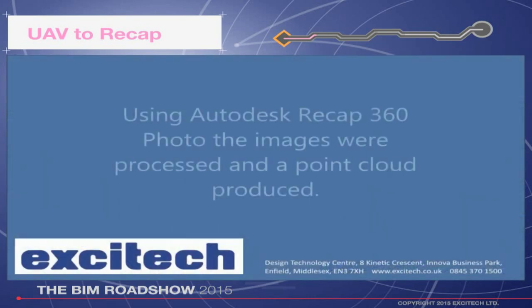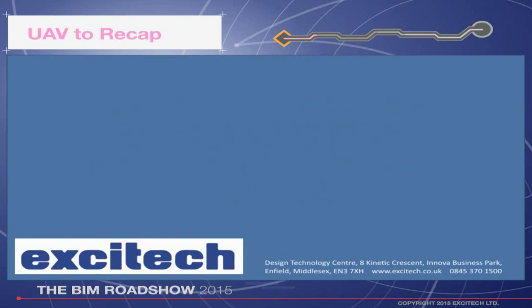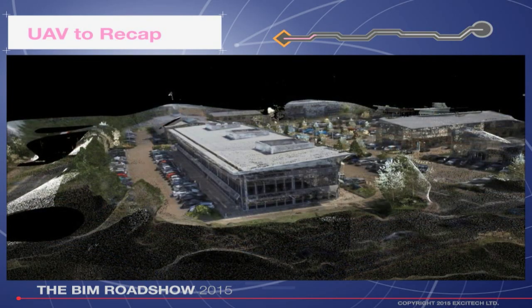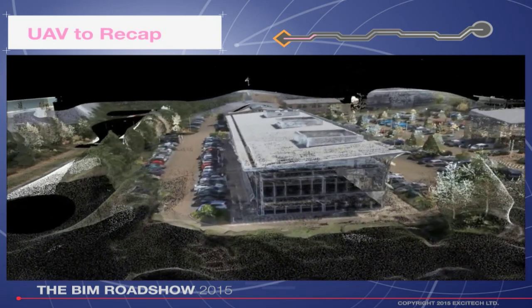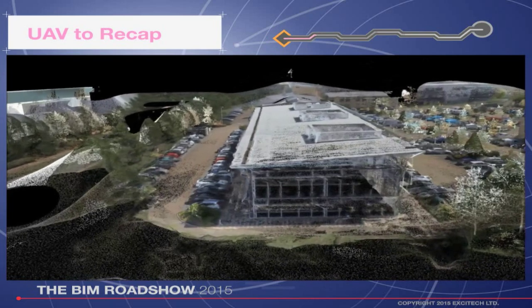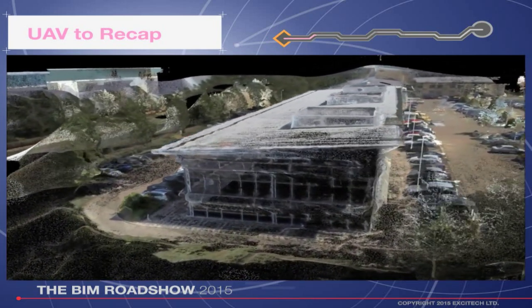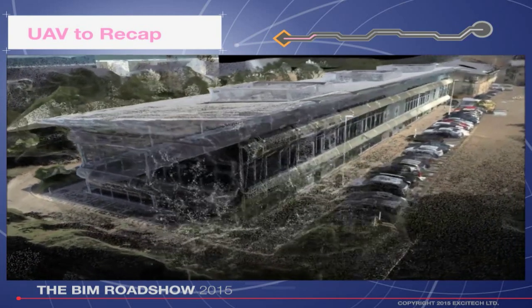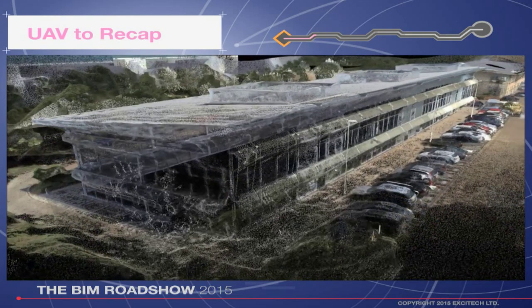Now a key benefit of this is not just the photographs, but by using Autodesk Recap, I can take all of these photos out of the camera and bind them into the point cloud, which I took previously. And as you can see, the photographic images and point cloud have come together, and I'm going to use this later on for other things. But what this does give me is true, accurate dimensions and views which I just wouldn't have acquired if I didn't have access to this technology.